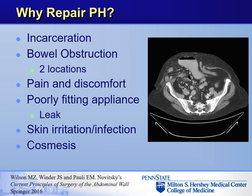Why do we fix these? Well, we fix them for the same reasons we fix a lot of hernias: incarceration, types of bowel obstructions. I'll note that obstructions can occur both at the level of the stoma itself and at bowel proximal to the stoma. Here we see a CT scan of a patient who actually had a gastric outlet obstruction as a consequence of a parastomal hernia.